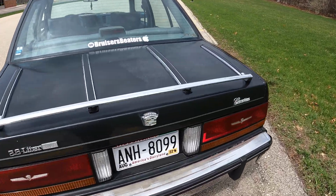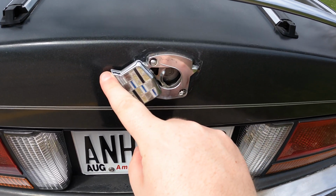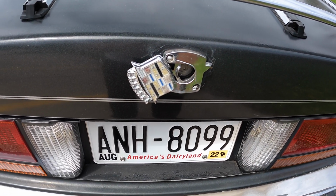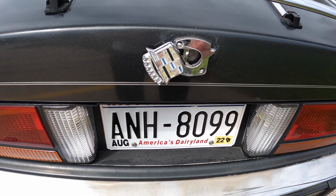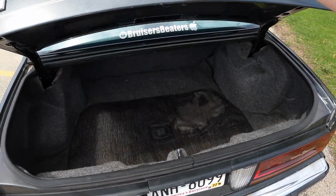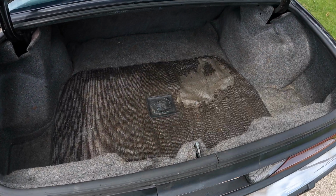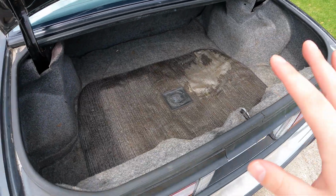First of all, to get to the trunk release, it's super cool. You actually slide the Cadillac logo off to the left, which is pretty typical of the era. Second of all, I have two keys. The round one is for the trunk, the square one for the ignition. But once we are back here, this is a very Cadillac trunk.